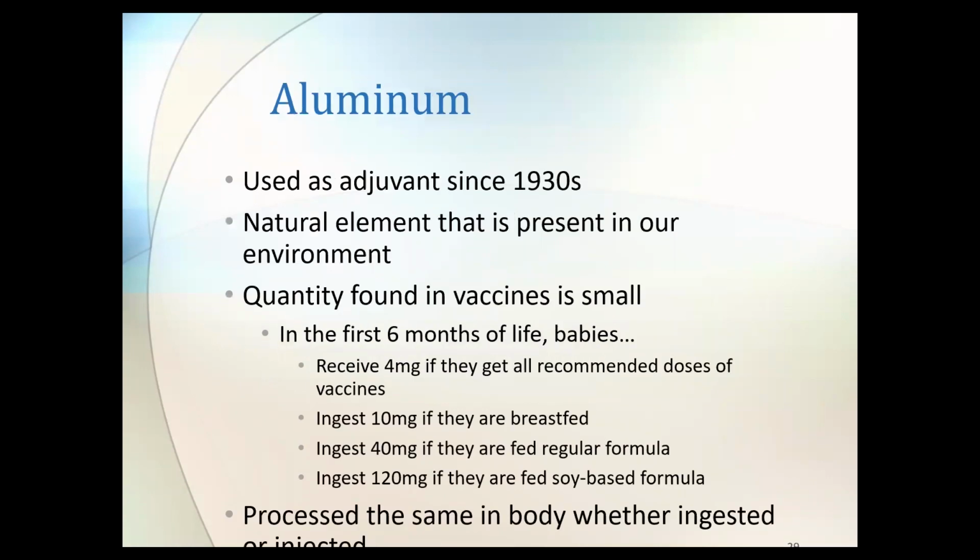One adjuvant that gets a lot of attention is aluminum. Aluminum has been used as an adjuvant in vaccines since the 1930s, so it's one of our oldest adjuvants. It's very proven and studied.